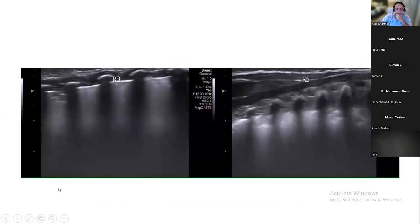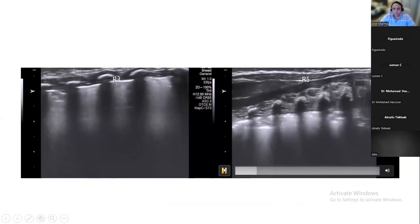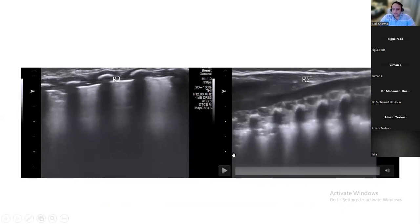And here, R3. Still the same. With consolidation, sliding pleura, but broken in some places, and diffuse or compact B lines, and more consolidation in R5. More than any of the others.